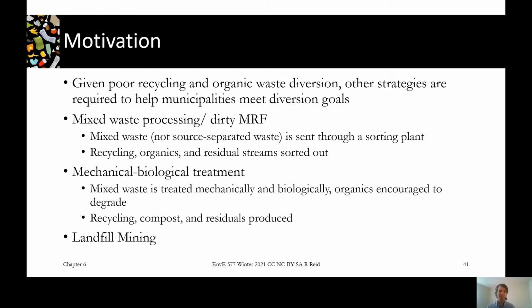The three that we'll talk about are mixed waste processing, also called a dirty MRF. So very similar to what we just saw for our source separated recycling, but a little bit different because we're anticipating much higher contamination. Then mechanical biological treatment, which will couple what we looked at in the chapter on organic waste treatment with everything we're going to cover with mixed waste processing. So how can we put those two processes together to both make the MRF work better and also recover the organic fraction at the same time as we're recovering the recyclables? And lastly, our last resort is landfill mining, getting that stuff out of the ground once it's already made it through the system and been put in the ground, but we are still interested in recovering some of that material.